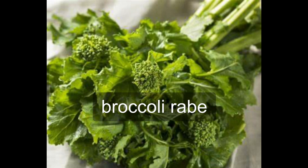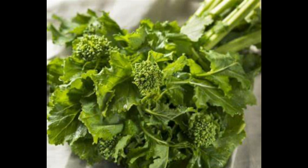This is broccoli rabe. Although it has little florets that resemble broccolini, you'll notice that the leaves are totally different. Also, it has a totally different taste profile. It's not a brassica at all. It's actually in the turnip family.